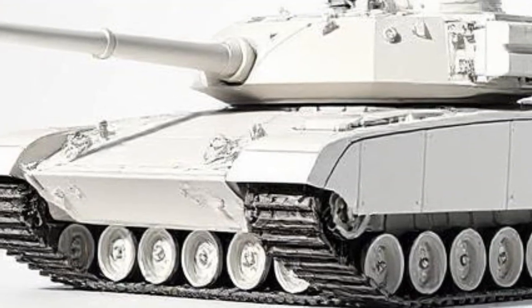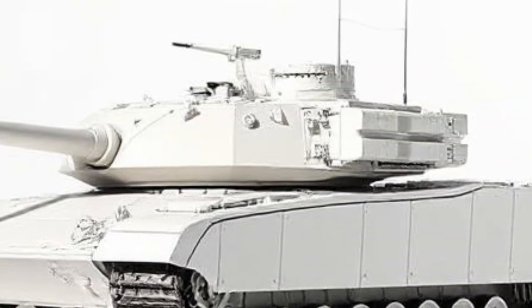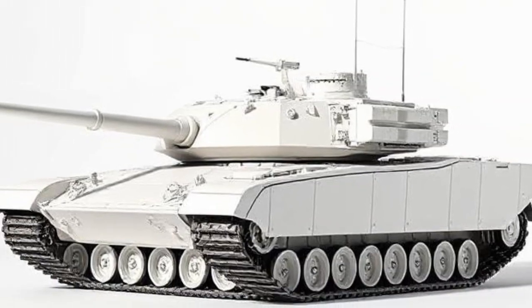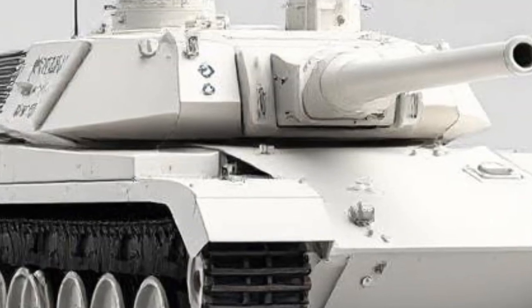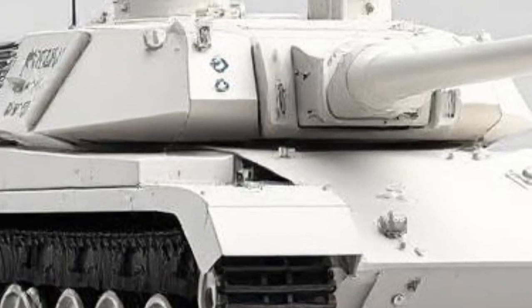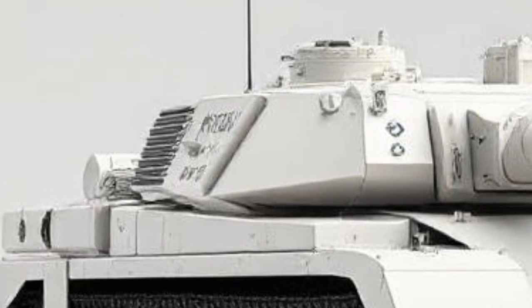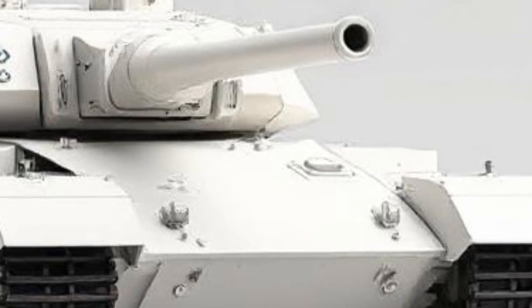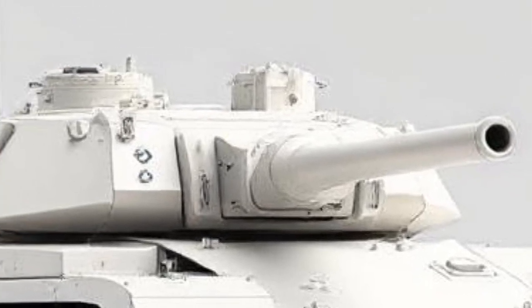By the turn of the 21st century, most NATO forces had replaced the M60 with modern main battle tanks such as the M1 Abrams, Leopard 2, and Challenger 2. However, this was not the end of the road for the M60. Many countries continued operating and upgrading the tank, seeing its rugged simplicity, low operational costs, and reliability as a platform worth modernizing. Nations such as Turkey, Egypt, Jordan, Taiwan, and Saudi Arabia embarked on extensive upgrade programs to keep the M60 relevant against contemporary threats.